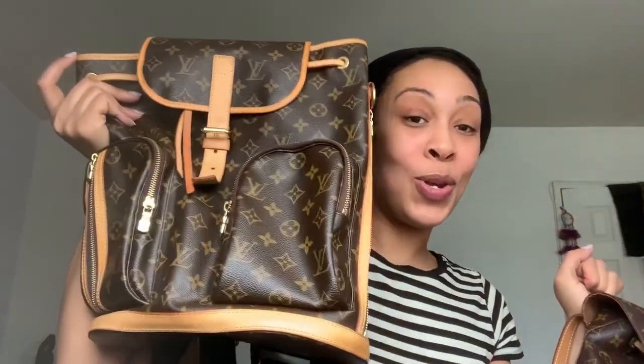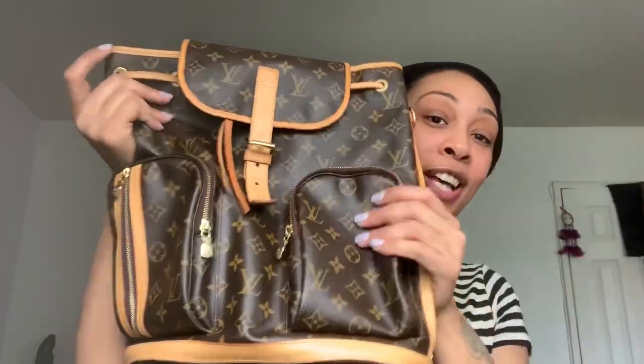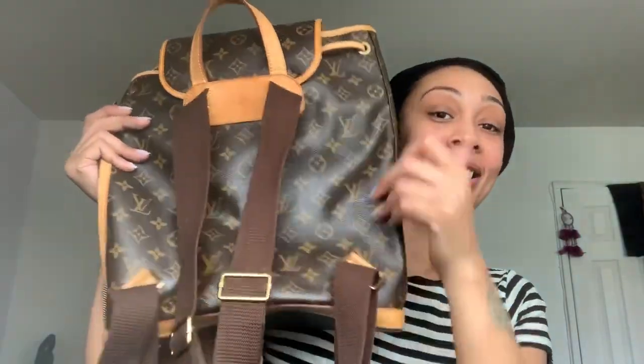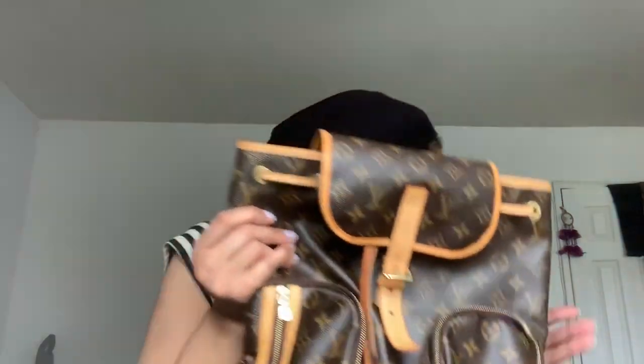And now my newly acquired Bosphore backpack is welcome in my collection. I love it. I've used it for a trip so far, and so far so good. I love this bag, and I'm so happy to have it in my collection. So yeah, I think that's about it.